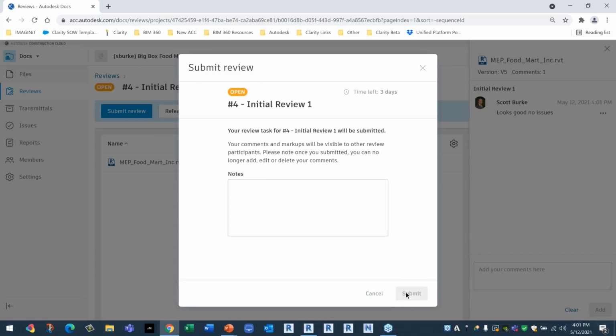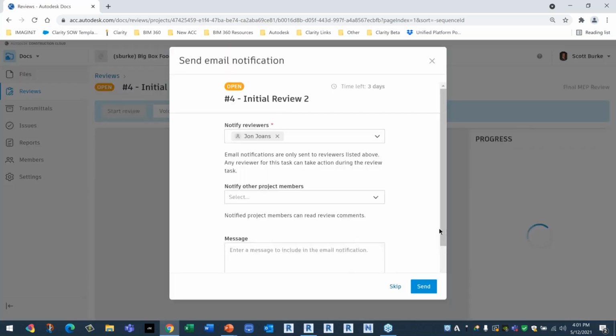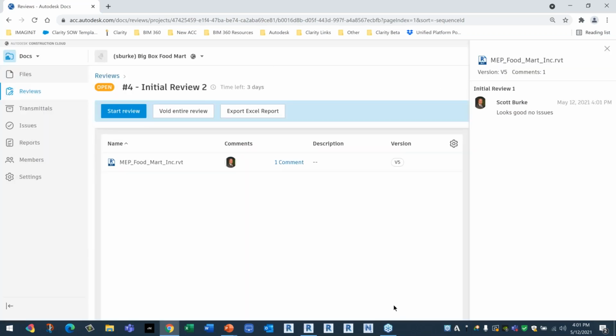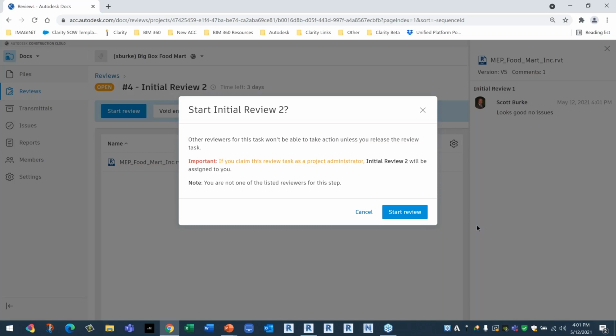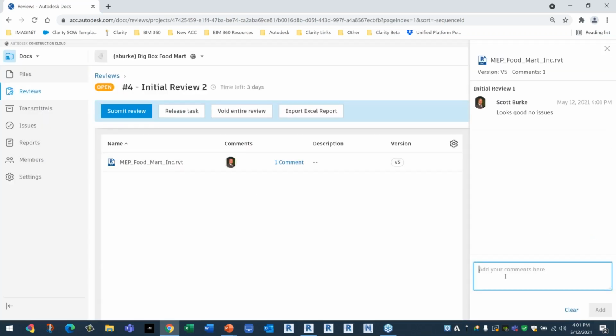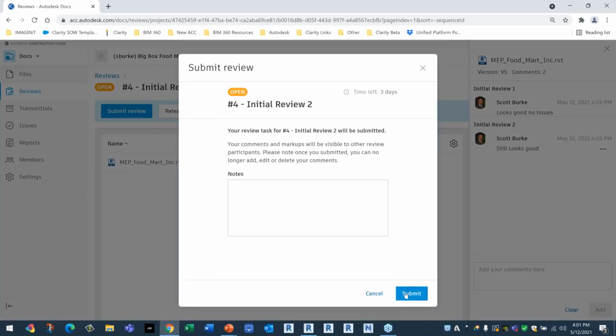It goes to the next person automatically. So this is the next person that needs to review that. I'll send a notification to that person. The same thing happens. That person comes in and starts the second review, because there are two people required to review the document. They add their own comment, still looks good. This is the second person adding comments, markups, whatever. So that's good. They're going to submit the review back to the review manager.